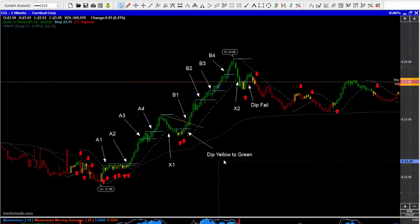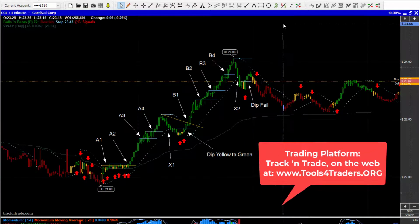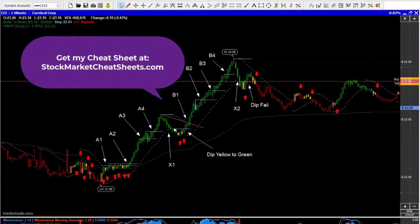And then as we come in here, you can see this was a dip yellow to green. We had another yellow to green, and then we had a dip fail here where we were looking to go into the C stage of this market. So we had A, we had B, and generally we'll get a C. We'll get that third drive up, and we didn't this time. We got a dip fail here, and the market turned red, and down it cascaded, and that was the end of that first Elliott wave failure.